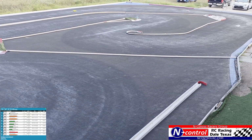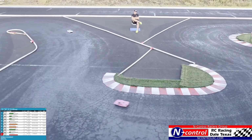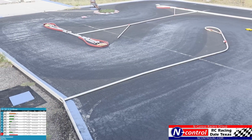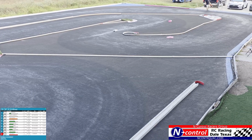A little trouble there for Chris. Gathers it up. The gap between those 2 drivers. It's a battle for the 2 spot. Down the straightaway they go. Scott in the all white. Chris in the pink.